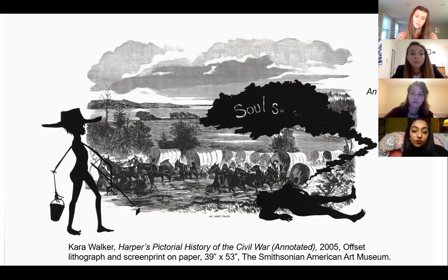Kara Walker purposely creates images that are set in the antebellum South, but reveal what she calls the psychological pathologies of racism today. When I look at the silhouette, I see Breonna Taylor. Like the first figure of the working child, Breonna Taylor worked as an emergency room technician. She worked for her society.